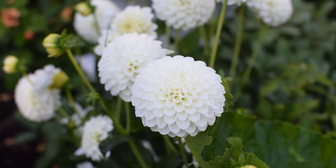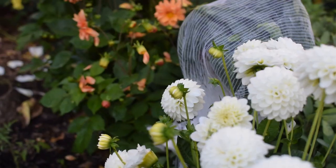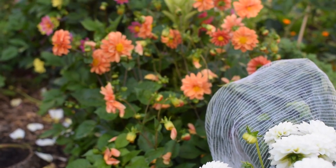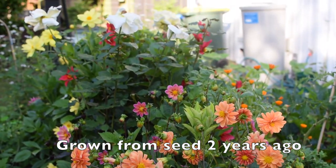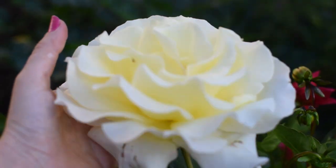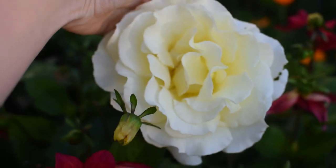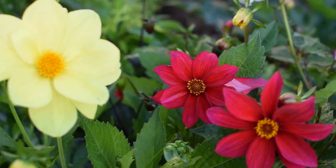Here are my dahlias. So this is my favorite one. It's a white pom-pom one. But I have lots. So the pom-pom one I actually bought from Tubers, but these other ones were all grown from seed. Got this rose as well that has these huge flower heads, and this is a rose that I grew from a cutting. Just jammed it in the ground a few years ago and it has grown really well.